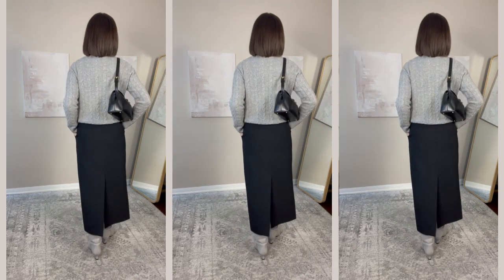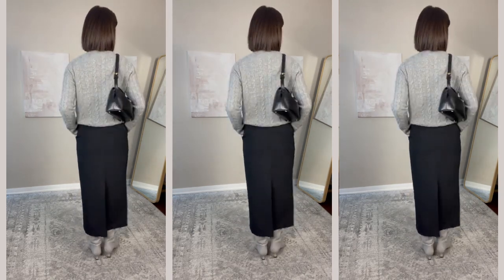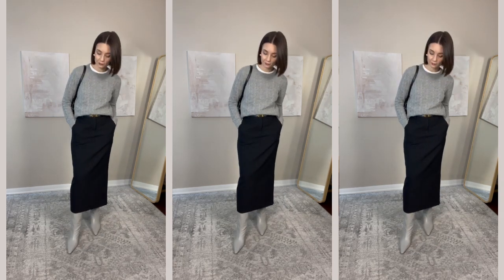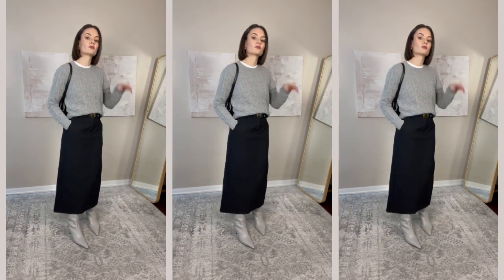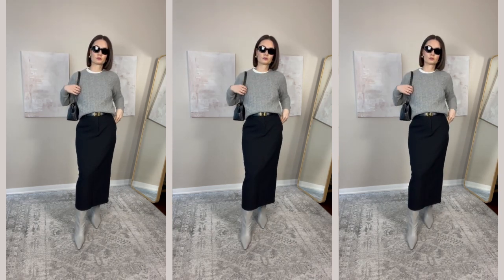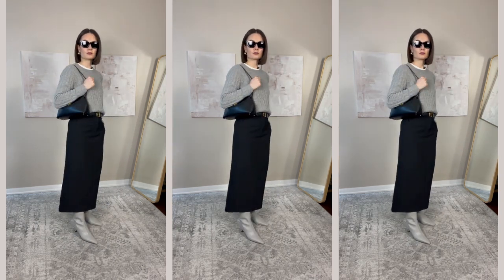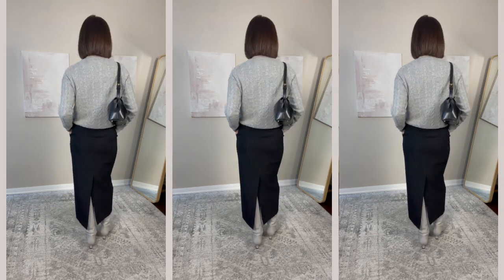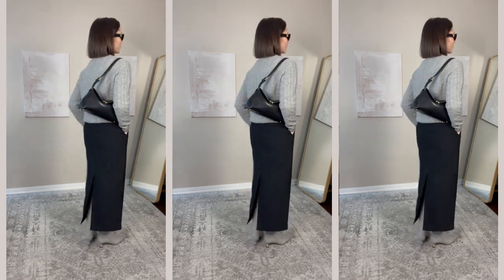The boots are great because they will still keep your feet and your legs nice and warm, and you can wear them with wide leg trousers, with skirts, with dresses, so they're nice and versatile. And sometimes it can be tricky to style a pair of lighter colored shoes, especially if you're wearing darker colors, or you tend to go for darker colors quite often.